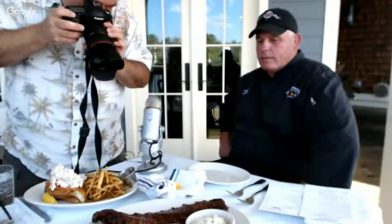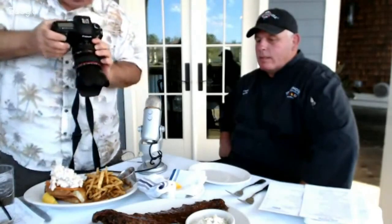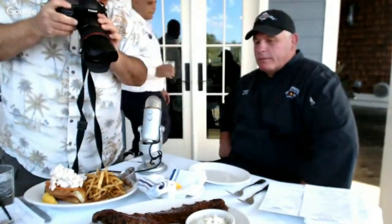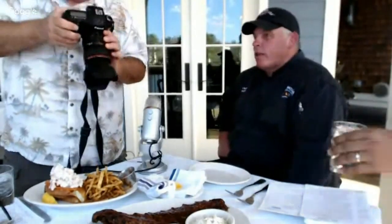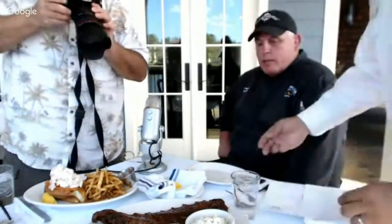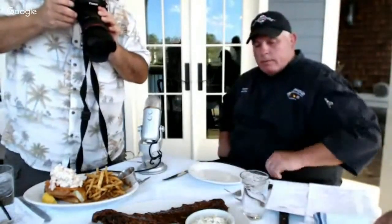Those ribs look amazing. I like how you have them cut down too, so it's easier to deal with. Absolutely. And like I say, today's the first day for the ribs. We've been in research and development for about a month, trying to get the recipes exactly right the way we want them.